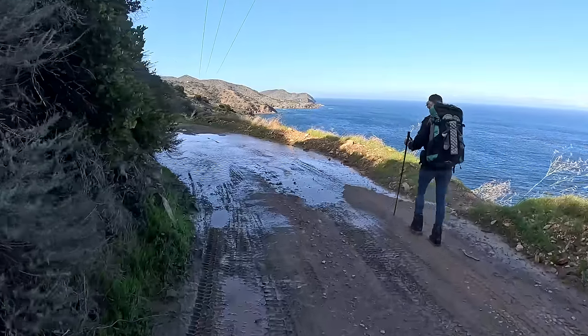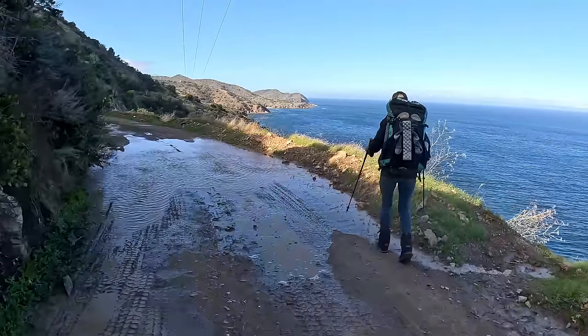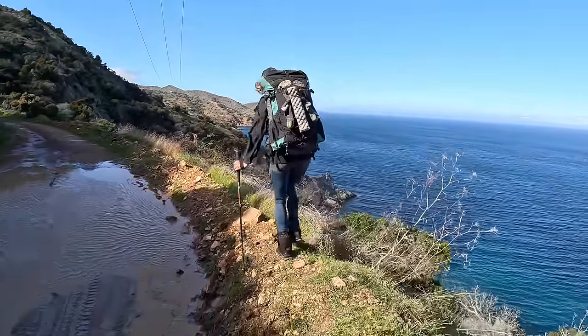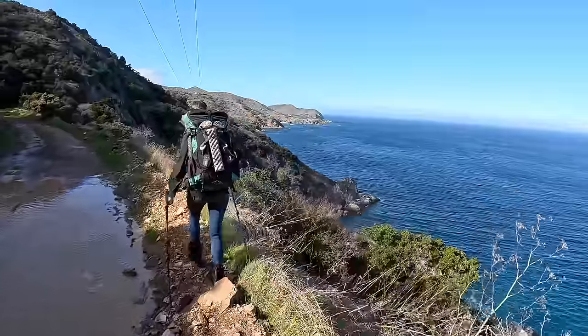We modified this part of the hike to take the road to Parsons Landing. It was in the sunshine and mostly along the coast on an absolutely gorgeous day.